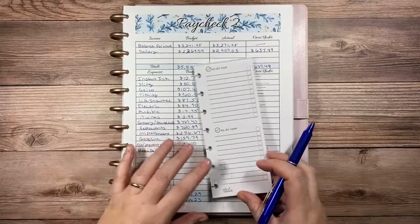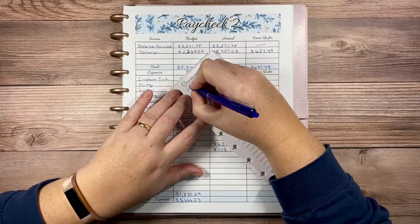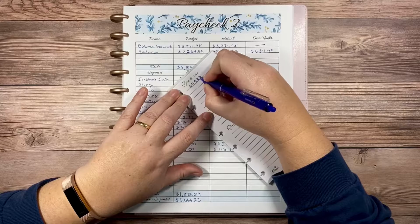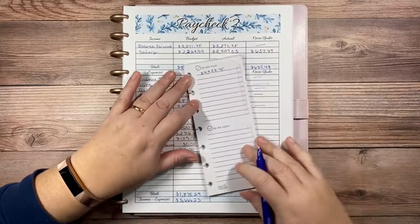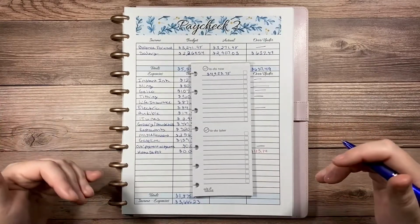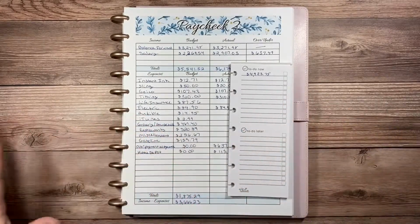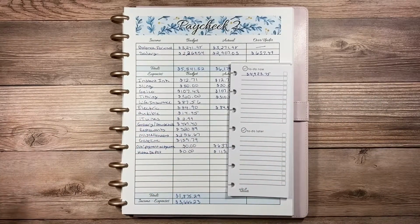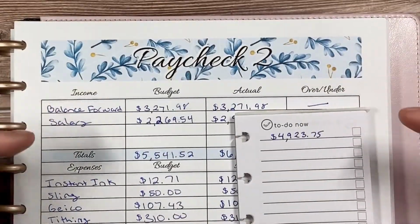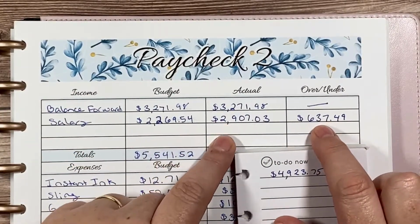What I do know right now, when I looked at my bank account, is that I currently have $4,923.75. That is what I have in my bank account. So I'm going to zoom you guys in real quick so you can see me writing a little bit clearer and using my budget sheet to explain where I'm at and making sure I'm on target for my budget. So hold one moment. As far as the balance forward and the salary, that stayed the same. Nothing changed there.